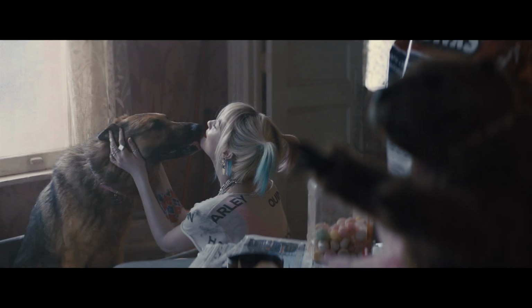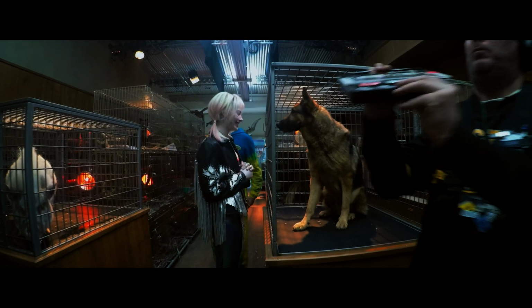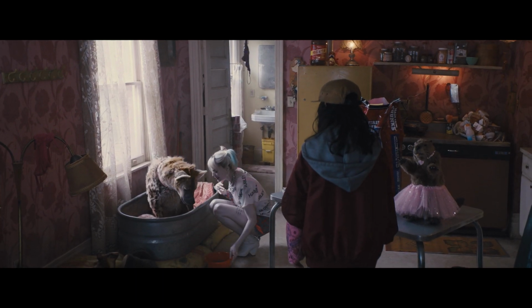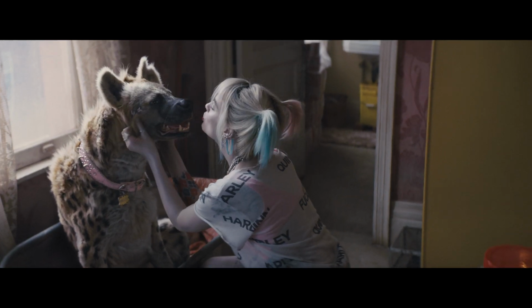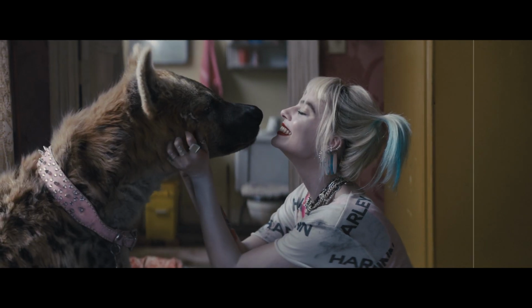It was an interesting challenge because at first, everyone was very nervous about having a CG creature in the film. We had a big dog. Margot and Kathy were saying, actually, we want to be able to touch him and really interact with him because they wanted to build a relationship. It wasn't just, hey, there's a hyena. She wanted to stroke his face.